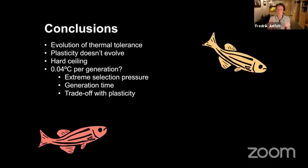In our experiment, we had a generation time of 3 months, but for each generation, it was 0.04 degrees. But most fish species have longer generation times, and if we look at Greenland sharks, for example, they become reproductive at 150 years old. So yeah, evolution is very slow in some species. And then we have this trade-off with plasticity. As they adapted higher and higher thermal tolerance, the ability to acclimate decreased as they approached this hard ceiling.